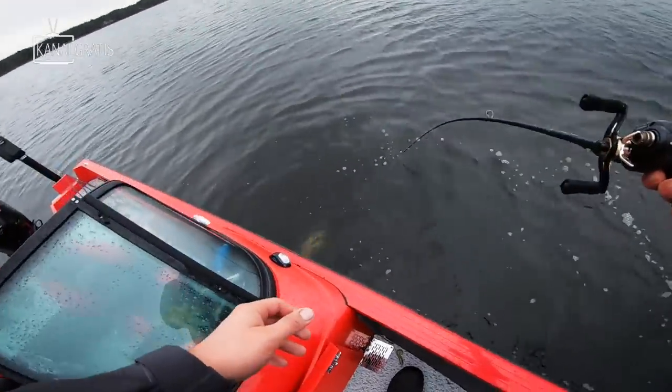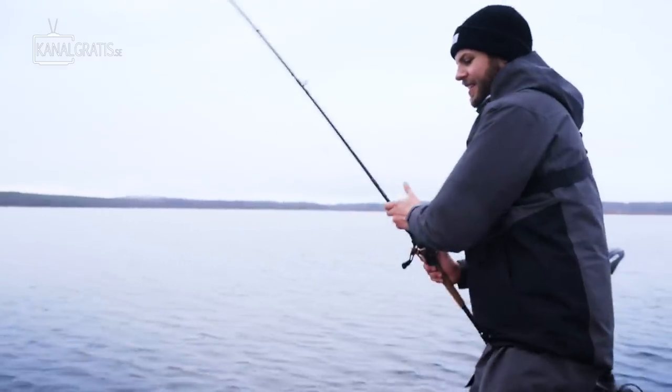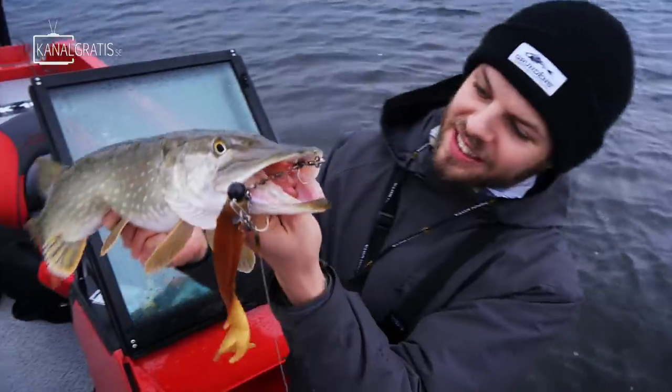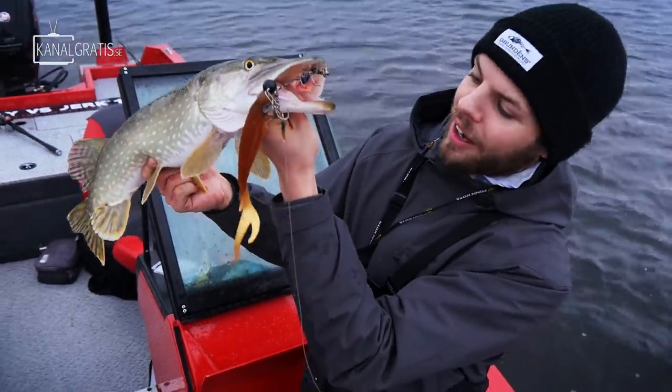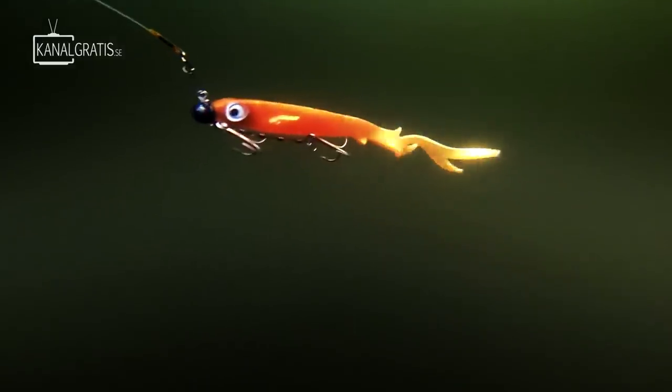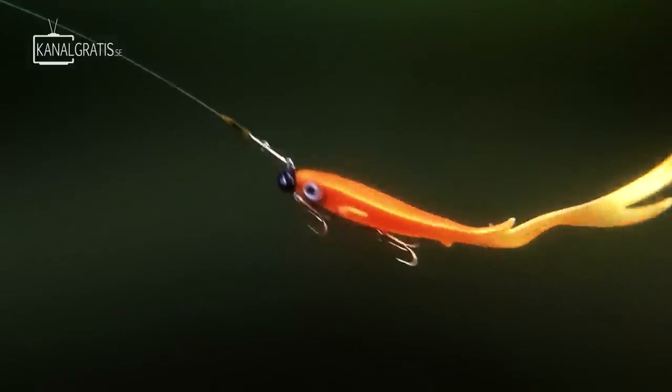Flatnose Dragon! Absolutely smoking hot right now. Yeah, 1-1, paddle versus curly, cold water edition. This one is smaller, but still a very, very fun pike. BAM! She smoked this one. What I really like about those curly tails, especially in cold water, is that on the drop, no matter how slow they drop, this tail is gonna ripple down, super seducing, and the pike are biting.